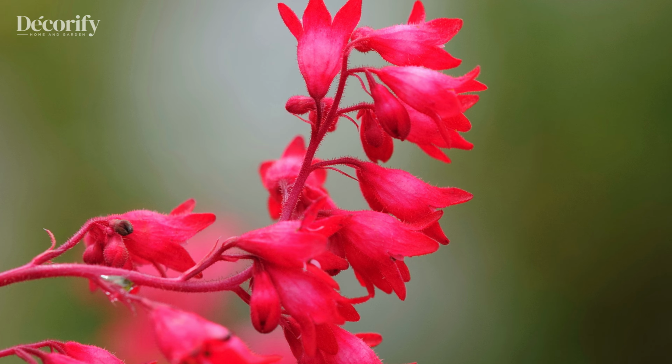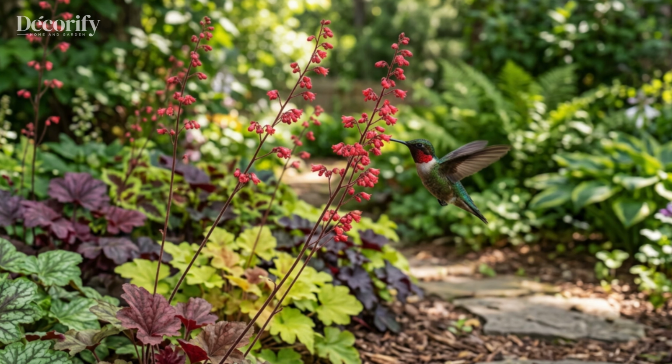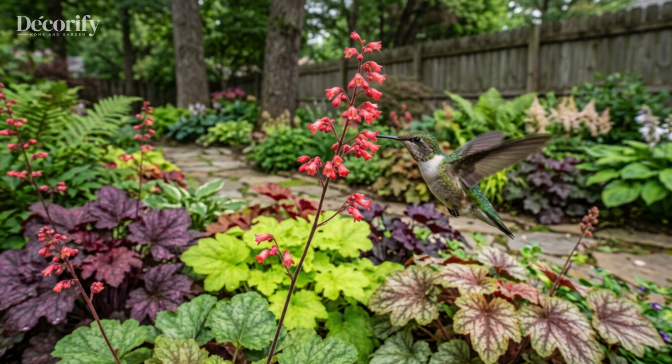Coral bells thrive in partial shade and combine beautifully with hostas, ferns, and other woodland plants. Their attractive foliage also provides season-long color even after flowering has finished.